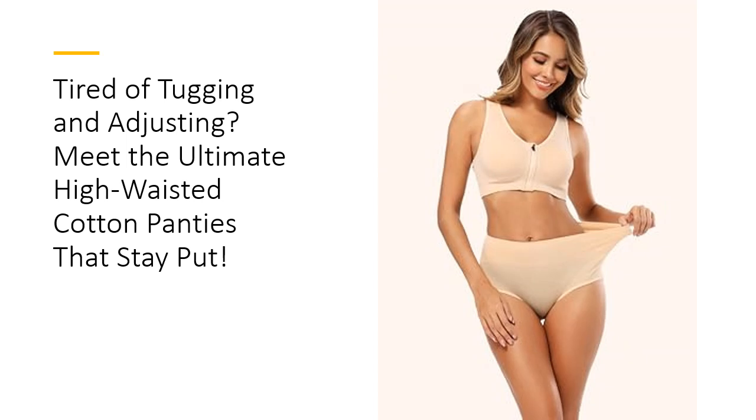These panties aren't just practical, they're versatile and stylish too. Available in multi-packs with a variety of colors, they make a thoughtful gift for moms, grandmas, or friends. Whether you need post-surgery support, maternity comfort, or everyday reliability, Molasus underwear has you covered, literally.